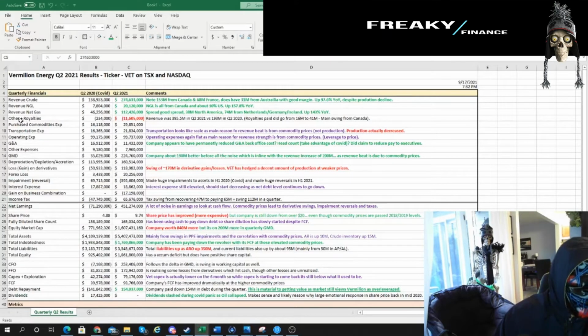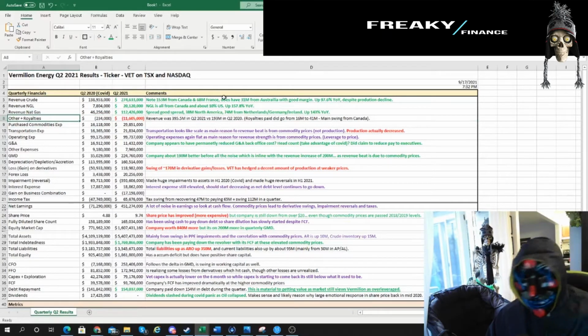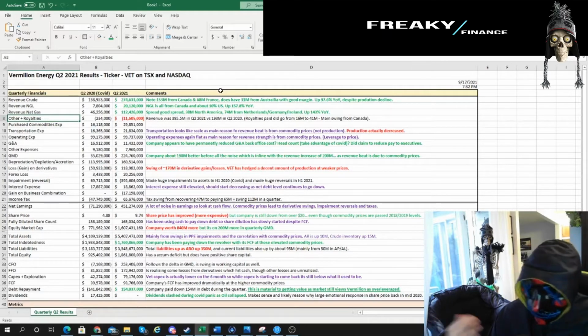Anyway, back to Vermilion. Royalties did pick up quite a bit. With energy, especially when it swings like that, it's very funny to see the delta year over year, right? So you can see revenue is just ridiculous because commodity prices have been ridiculous, the swing, right? But on the royalty side, it's also kind of funny.